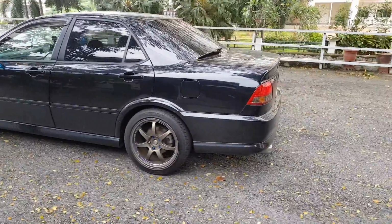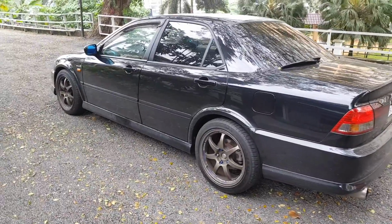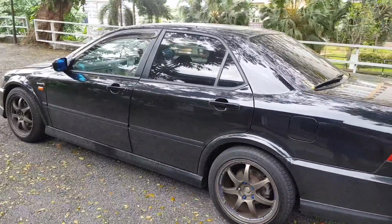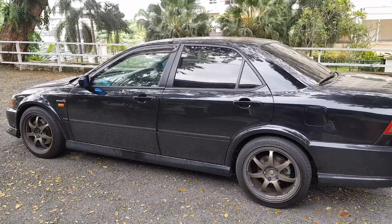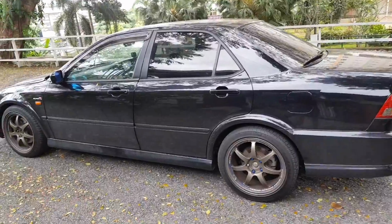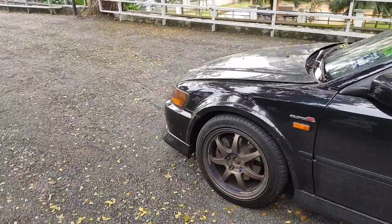So this car, of course, my brother modded. It has a Mugen exhaust, Mugen carbon fiber air filters, and these rims were rather popular back in the early 2000s.